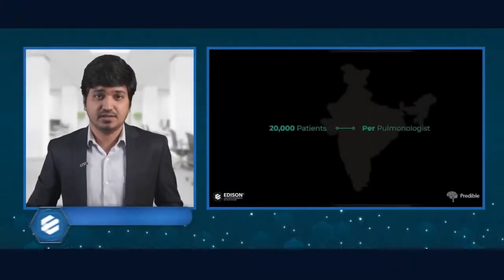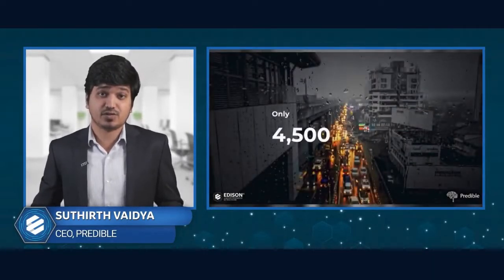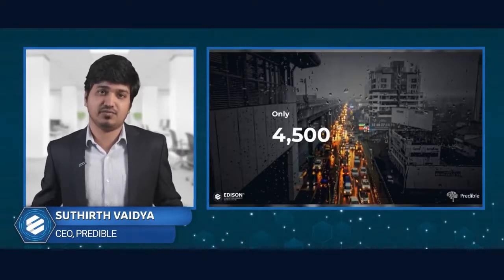20,000 is the number of chronic respiratory patients that each pulmonologist has to manage every year. With around 4,500 specialists in India alone, the magnitude of this problem is clear.